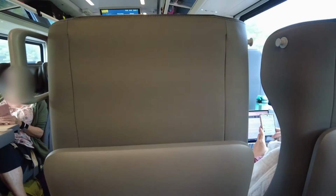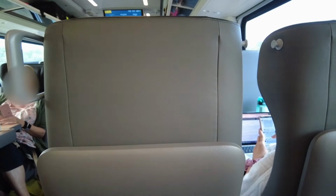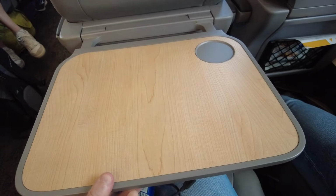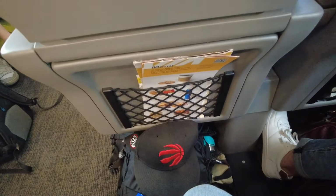Seat back has a coat hook off to the side, useful for, well, it's Canada, so any day outside of June, July, and August. Below is a nice sturdy table, and I like the wood appearance over the standard grey tabletop. And under that there's a pocket where you'll find the menu and safety card.